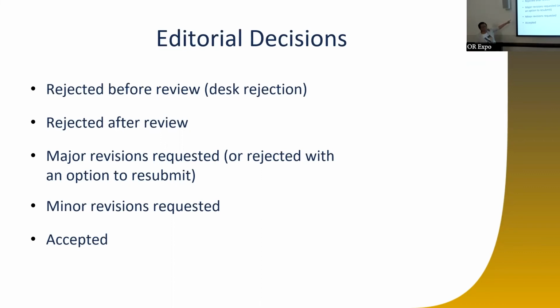Sometimes major revisions are required, so you may have to perform additional studies or change a lot about your manuscript. A variation of that decision is rejection with the option to resubmit. Even though they reject you, they encourage you to make some changes so that you can resubmit and be reconsidered. So don't be discouraged when you see the rejection, because this is not the rejection where they never want to see your manuscript again. So this is different.